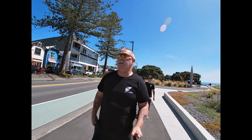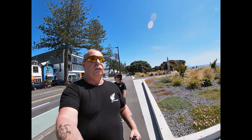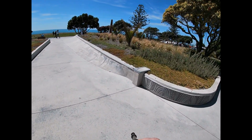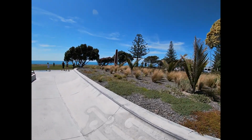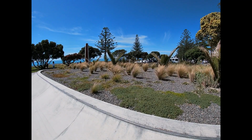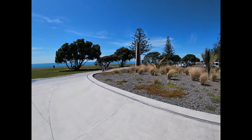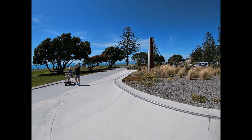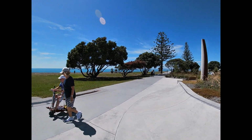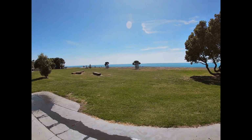So we might just move on a bit. Head down this way, down towards the beach. As you can see, it's a beautiful, calm day.